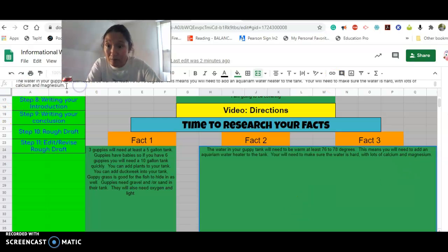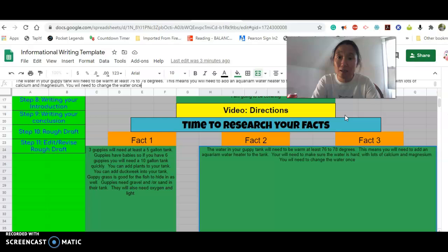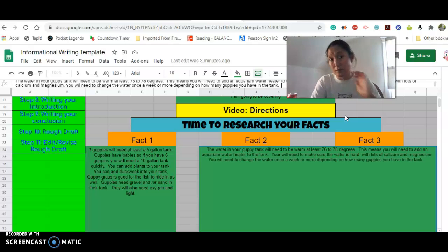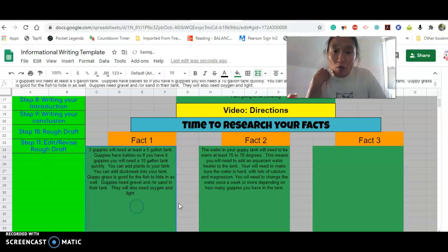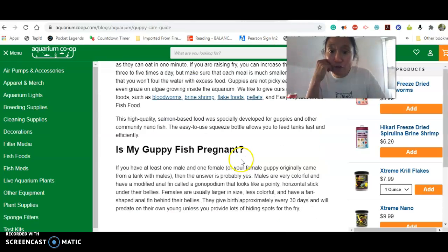So click up here because you'll need to find your little icon. If you notice, I have my icon up here. It flashes right there. Okay, you will need to change the water once a week or more, depending on how many guppies you have in the tank. Because guppies don't like to swim in dirty water, they're basically living in their own toilet, so you gotta make sure that's clean. Alright, so there you go. I have some facts here. Fact 2 about the water in the tank. Now, fact 3, I'm going to look at caring for your guppies.